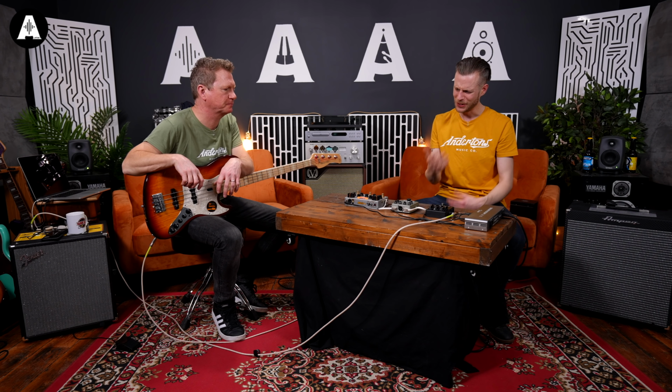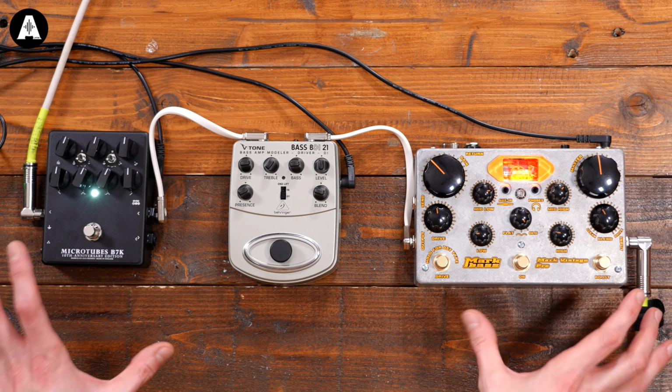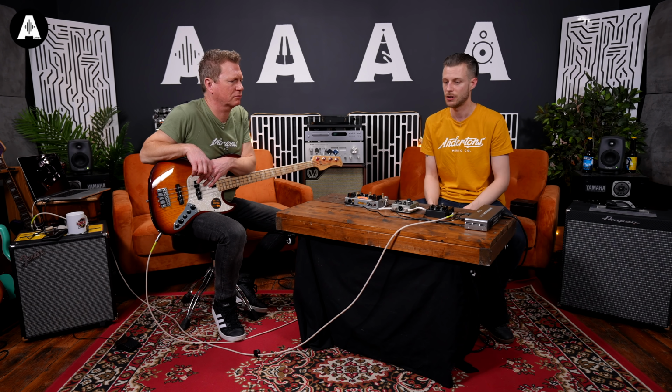Straight off the bat, these two either ends seem like they're geared more into the overdrives and distortions to my ear. But you can smooth them both out as well to just be a nice clean EQ for you. All right. Yeah, lovely stuff.